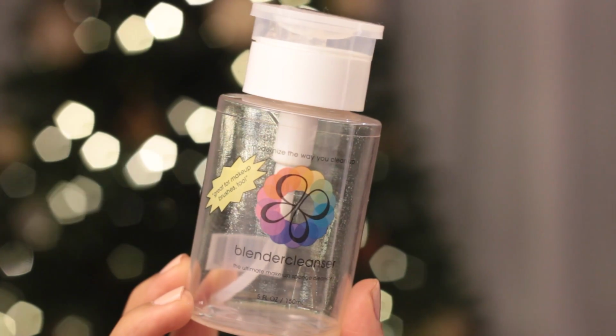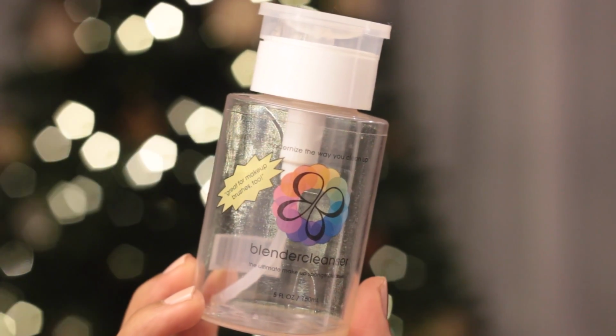The last two products are kind of random. They don't really fit into a category, but this is the Beauty Blender Cleanser, which I hate, but I had to use it up because I paid for it. But I hate this product so much. It smells awful. It takes forever to rinse out of a brush or your actual beauty blender, and I will never repurchase this. I would rather use baby shampoo.